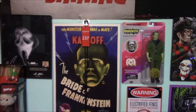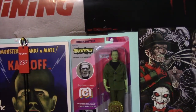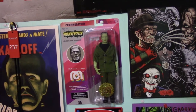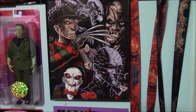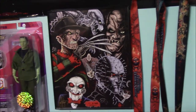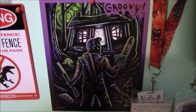So right here we got a Bride of Frankenstein poster that I got from Universal Studios. It's really cool. A Frankenstein Mego doll that I actually found at Target, which I thought was pretty awesome. Over here, just some paintings that I got from the BAM box. I don't know if you guys know what that is, but if you do, then you might even have some of these. So I got this one, and then down below that I got this groovy Evil Dead one right here.